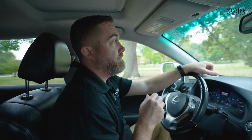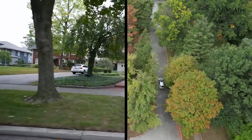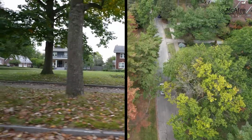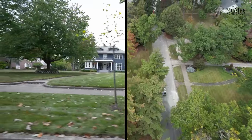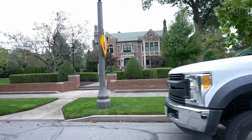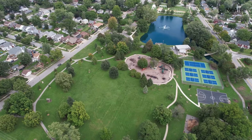So now we're driving on Forest Park Boulevard. It's definitely the nicest street in the area. Big, beautiful, classic homes, brick, large porches, large lots. It's a really special street, and it is on the National Registry of Historical Places. So it's a very, very cool spot. Definitely check it out if you're in the area.